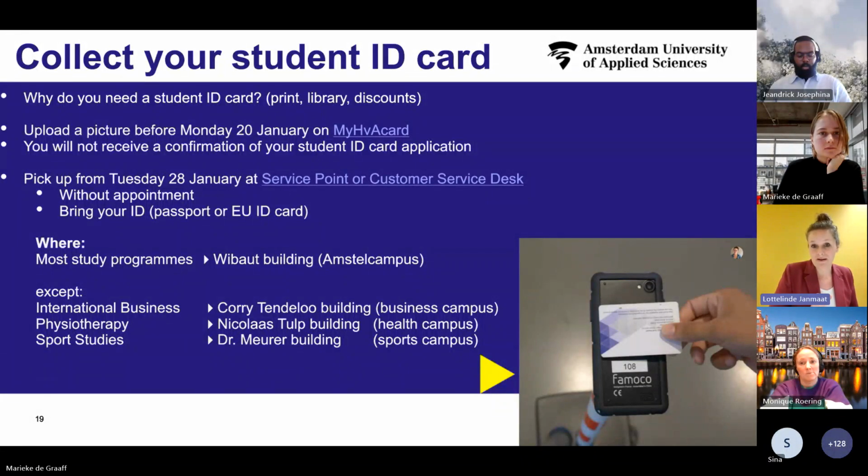Then once you are here, you can pick it up from Tuesday, 28th of January. Most of you will arrive a day later when the contracts of AUS housing will start. But from then on, you can already pick up your student card at the service point or customer service desk. One or the other is available at every campus of the Amsterdam University of Applied Sciences. You don't need an appointment to collect your student card, but you do have to bring your ID, passport, or EU ID card. And below you can see for the different campuses where you can pick up your student ID card.